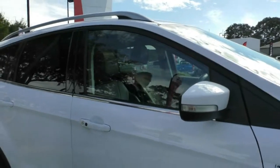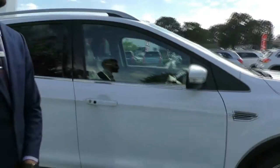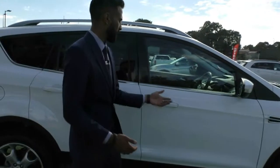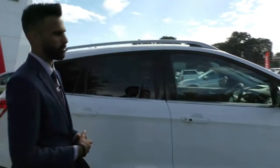Now the car is fully keyless, so keyless entry, keyless ignition. This touchpad here locks and unlocks the vehicle. Now because the car is on to show you the DRLs, I can't actually lock and unlock it for you, but I can assure you it works like a charm. You never have to take your keys out of your pocket.